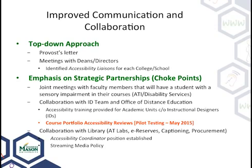The other thing we did was we focused on what we called choke points, or what I call choke points. And we emphasized our strategic partnerships. What I mean by that is there are areas where students with disabilities have to go to access specific resources. There are areas where faculty members have to go to access specific resources. That includes the library. That includes our Office of Distance Education. That includes the instructional design team. That includes disability services.